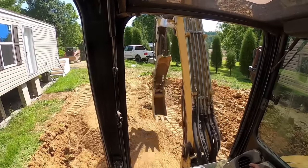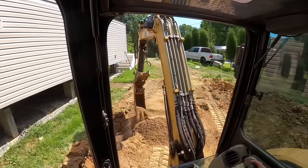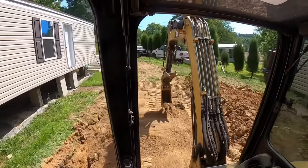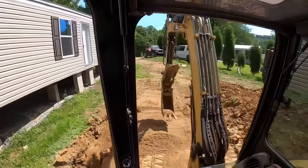And let me tell you, the more I operate this thing, the more I think I like the Hyundai. Aaron's bringing me some sand up here. He can't quite get it all in the trench, but we can scooch it over there for him with a little mini excavator. She'll be in good shape. Look at that. Perfect.